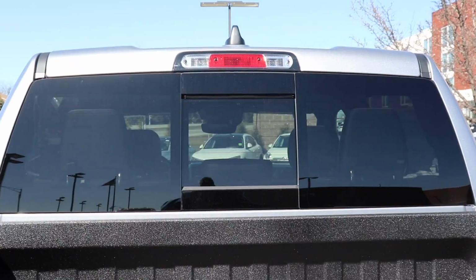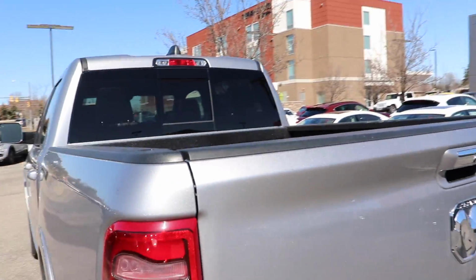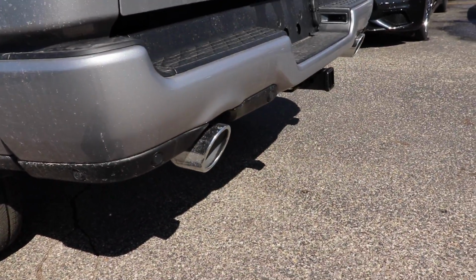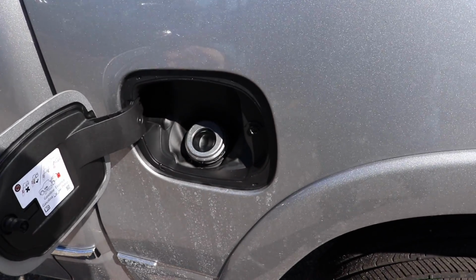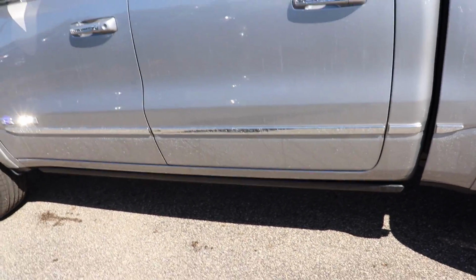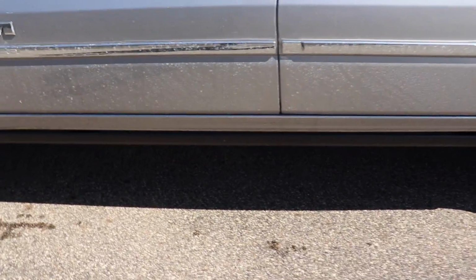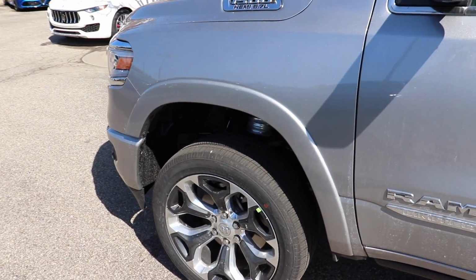You do get the power sliding window in the back, chrome exhaust tips. This one does come with the 33-gallon fuel tank. That is an upgrade, I believe, over the 26. And you do have power deployable running boards as well. Let's take a look at the engine real quick.